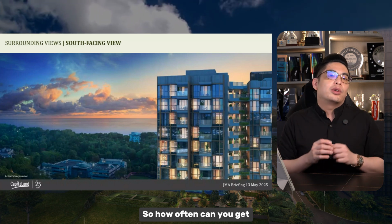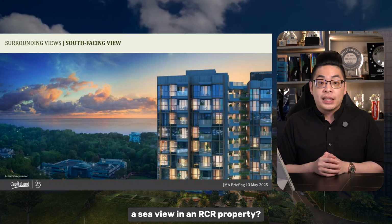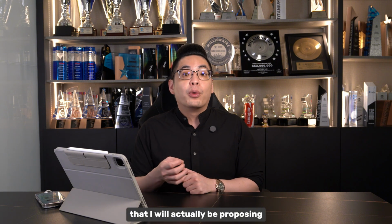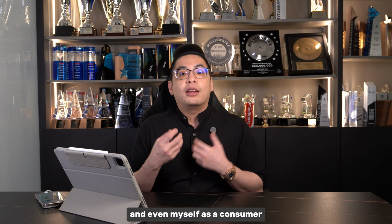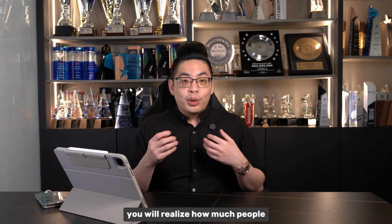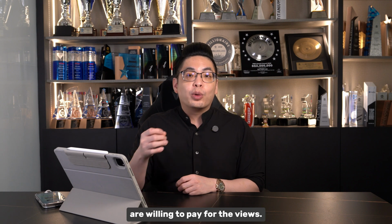So how often can you get a sea view in an RCR property? Right, so this is one of the good propositions that I will actually be proposing to my consumers as well. And even myself as a consumer, I generally like the accessibility, but most importantly, you will realize how much people are willing to pay for the views.